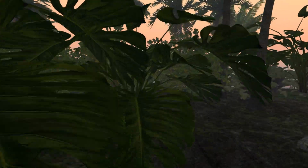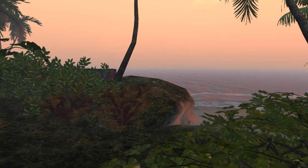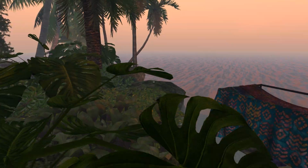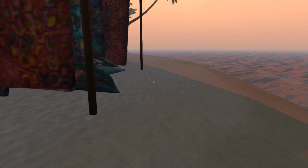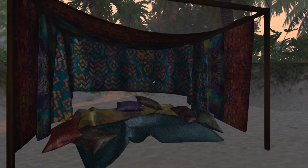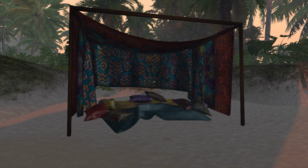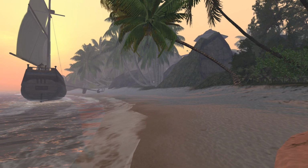We have a couple of buildings around here. They're mostly around the center and the other side of the island. We'll take a look at this little spot over here, which I think might be, yeah, a towel over top of some pillows. Yep, I'm correct. Alright, let's take a look at the pirate ship over here.